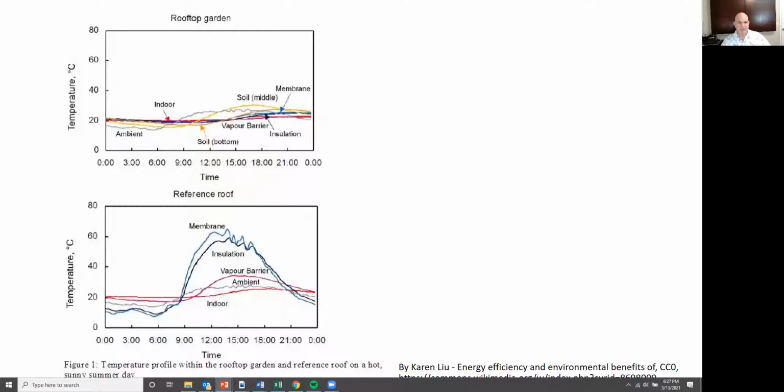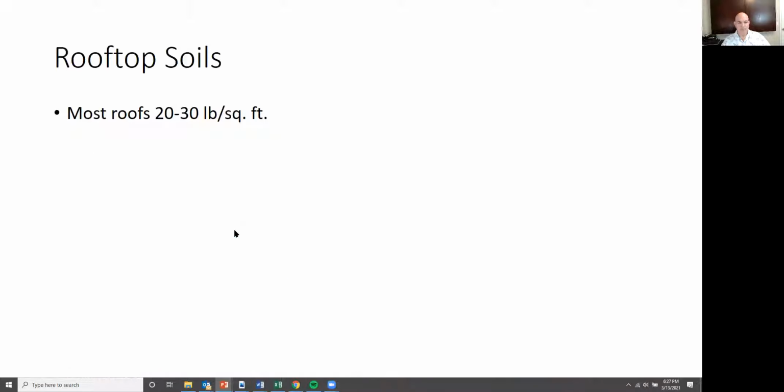We see some temperature differences here in terms of what happens with a rooftop garden. You can see that with the rooftop garden, we get lower temperatures. Again, one of the advantages. With the reference roof, we get some pretty hot temperatures up there on top. I mean, 60+ degrees. That's Celsius. That's really warm. 25 is where we're comfortable. 25, 30 is kind of warmish. 60 is really hot, right? You won't walk up there with your bare feet. You'll burn your feet. Most roofs have 20 to 30 pounds per square foot. Roofs designed for gardens have to be engineered for 50 to 60 pounds per square foot.